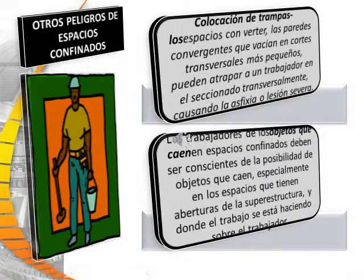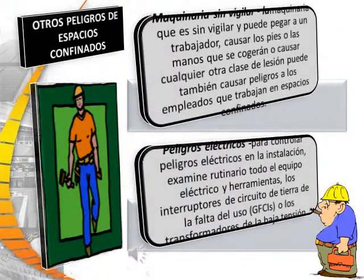Entrapment. Spaces with sloping, converging walls that empty into smaller cross sections can trap a worker in a cross section, causing suffocation or severe injury. Falling objects. Workers in confined spaces should be aware of the possibility of falling objects, especially in places that have topside openings where work is being done above the worker. Unguarded machinery. Machinery that is unguarded may strike a worker and cause feet or hands to be caught or cause other kinds of injuries that can cause hazards to employees who work in confined spaces.